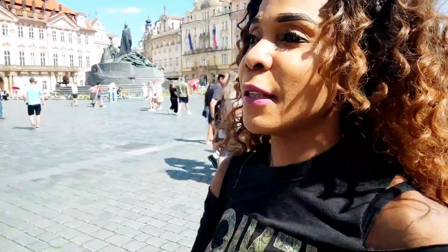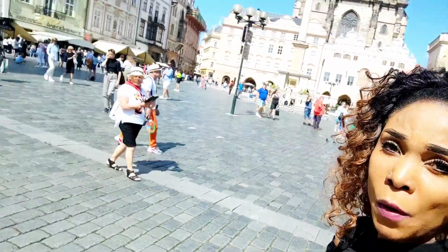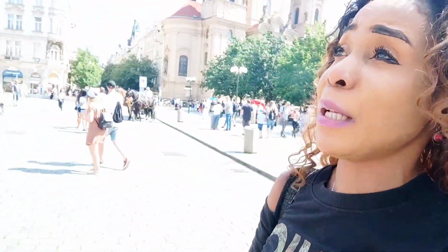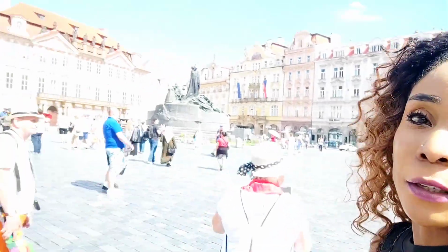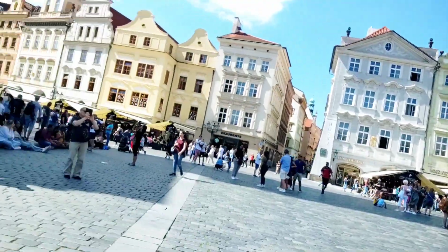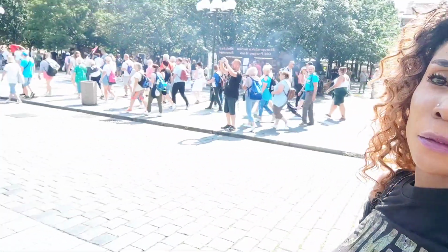So now this is the Old Town Square, the famous Old Town Square in Prague, where I'm just walking right now. As you can see, it has old medieval buildings of the Baroque Rococo style, and that is why it is famous, and everybody's just coming to this city to tour this. As you can see, when you turn like that, the city is full. It's like vibrant. So many tourists.